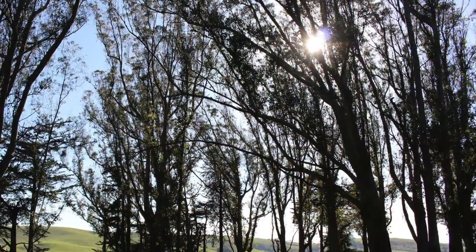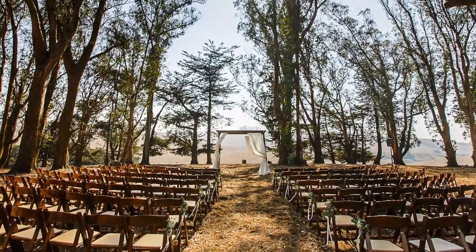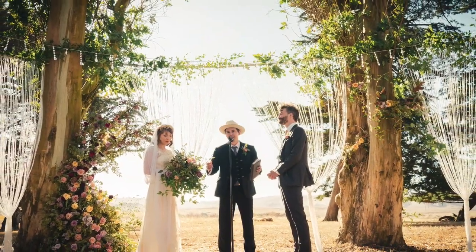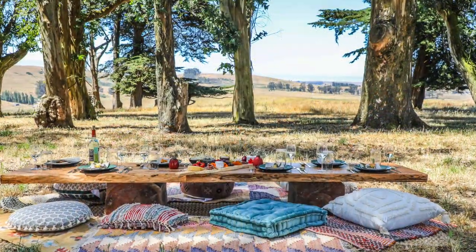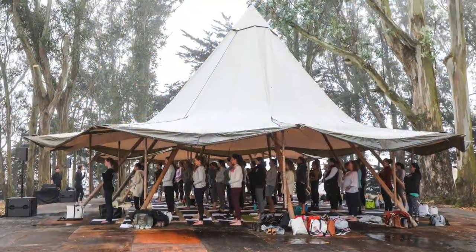Magical eucalyptus grove. This is one of the favorite spots on the ranch for brides and grooms and wedding parties. There's so many things that you can do up here, whether it be ceremonies, glamping, sunset photos, picnics. This is the most customizable space on the ranch, and it's my all-time favorite.